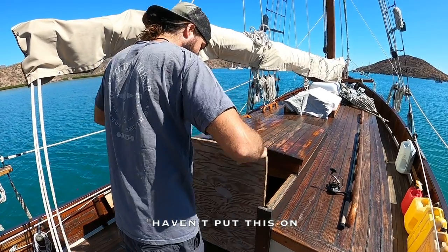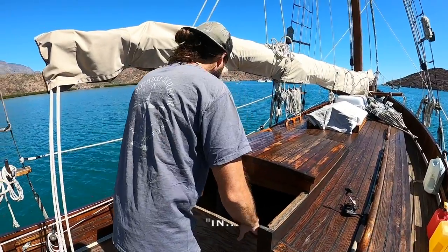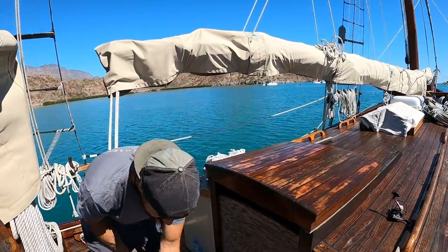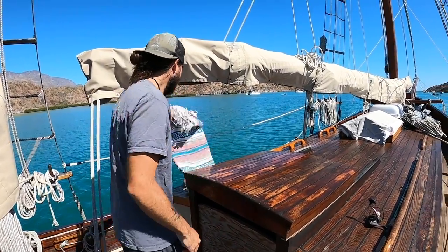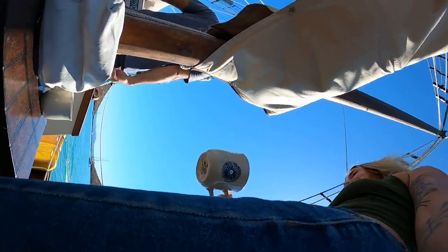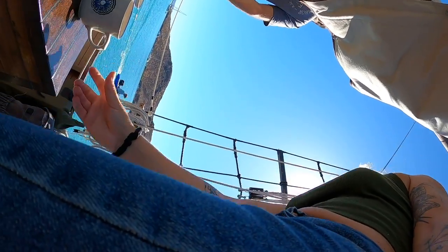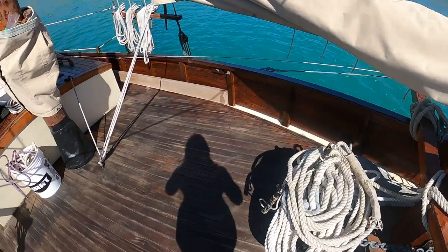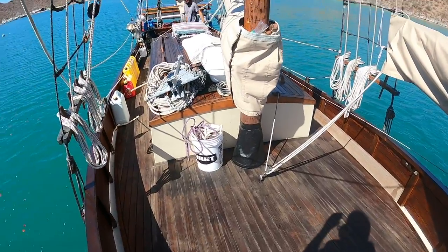I'm gonna put this on, and I don't even remember how long. Over a year, probably. Cool boat. Oh, thank you. My wife told me you guys built it. Yeah, we did. How long did that take? 8 years and counting. We're ready to leave our 8-year-old for the first time in a foreign country, and it feels pretty cool.